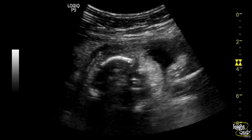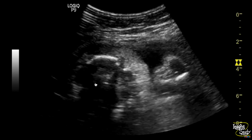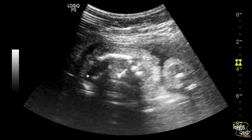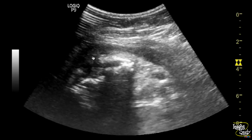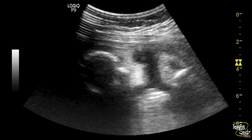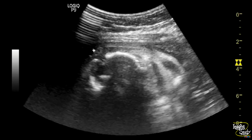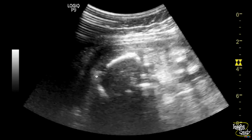This is the frontal bone, which looks quite intact, so it's not a case of anencephaly. Now here you can see at the parietal bone, there is a large defect, and this soft tissue area that you are seeing like some fingers are the brain matter. So this is a case of encephalocele.